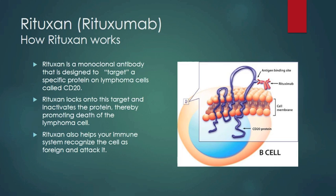Rituxan or rituximab is actually a monoclonal antibody, and it's designed to target or inactivate a specific protein on lymphoma cells, which is called CD20. Rituxan locks onto that target, CD20, and inactivates the protein, thereby promoting death of the lymphoma cell. Rituxan also helps your immune system recognize the cancer cell as foreign and attack it.